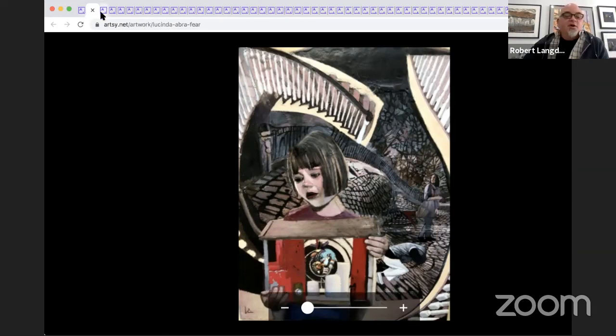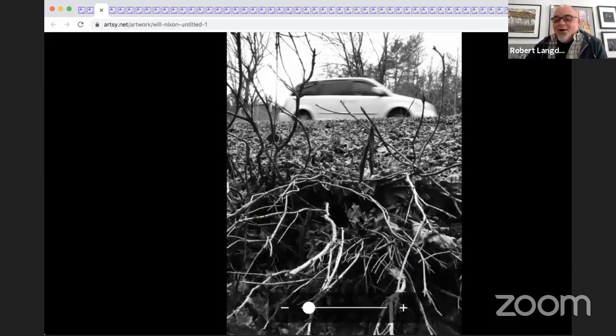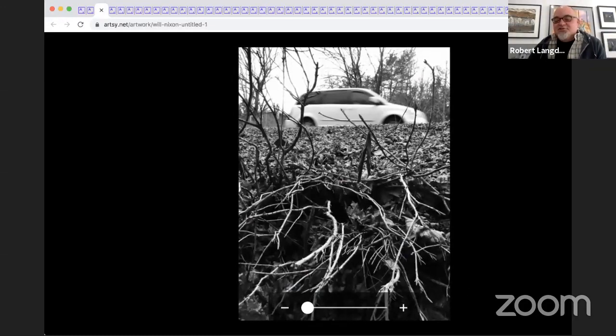Okay. Our next is by Will Nixon. Will, I love this piece. I know you have a Night of the Living Dead poem, and when I see this piece, it reminds me of the opening scene of Night of the Living Dead. I don't know if you're all familiar with it, but I'm too familiar with it. Yeah, and there's just so many stories that people can write to a photo like this. So yeah, tell us about this photo, Will.